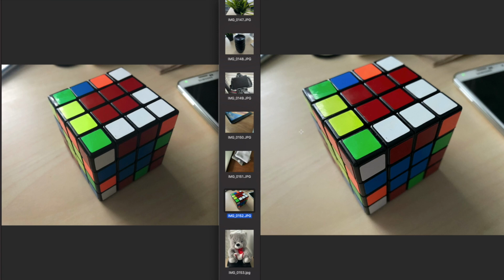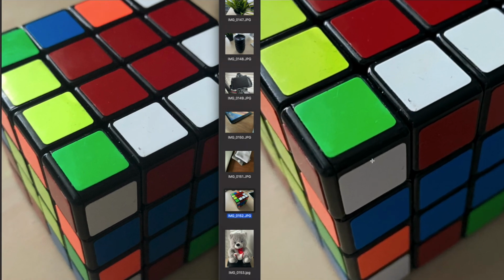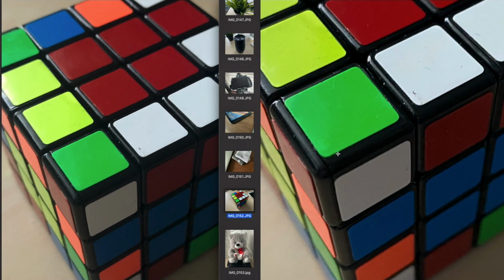Looking on this next photo of this Rubik's Cube, you can see a lot of different things going on. So in the middle with the Rubik's Cube, you can see that I think the 11 Pro did a better job at kind of showing off these images and highlighting them.